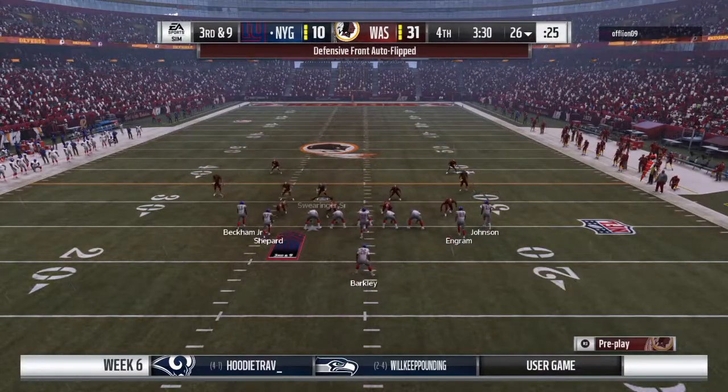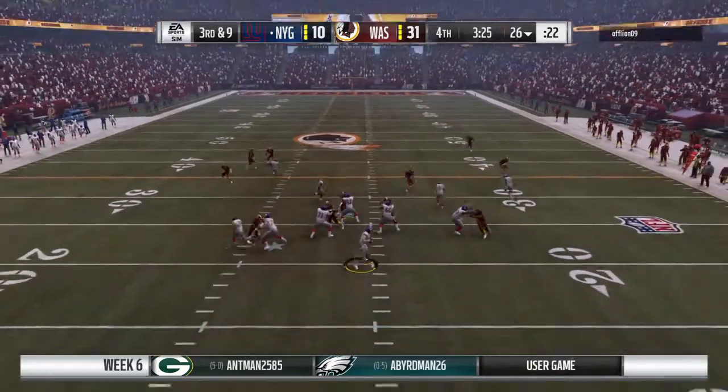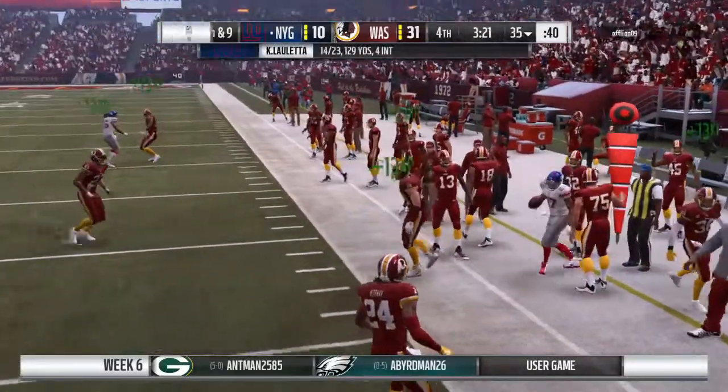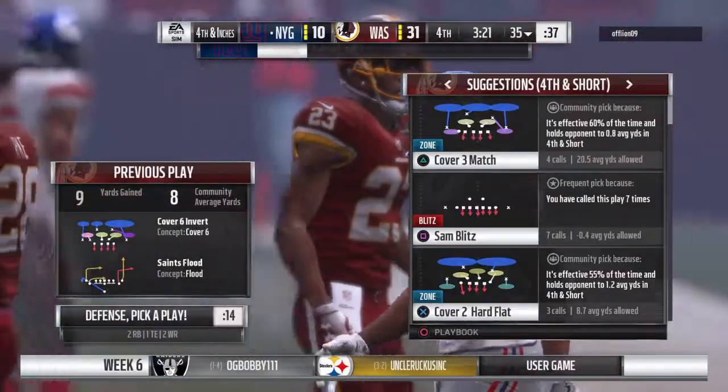All right, now, lucky 56. Throwing on third down, Lauletta. It's hauled in by Shepard. And he's out of bounds, able to take this one up to the 35. They do get 9, but it leads to fourth down.